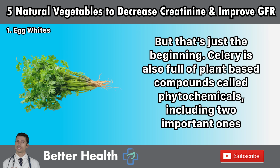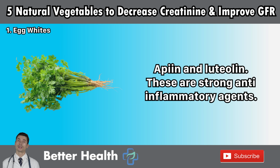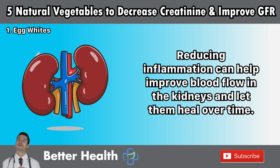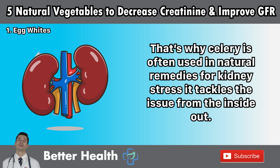Celery is also full of plant-based compounds called phytochemicals, including 2 important ones, apiin and luteolin. These are strong anti-inflammatory agents. Why does that matter? Because inflammation in your kidneys can cause GFR to drop, and when that happens, your kidneys aren't filtering blood as well as they should. Reducing inflammation can help improve blood flow in the kidneys and let them heal over time. That's why celery is often used in natural remedies for kidney stress. It tackles the issue from the inside out.